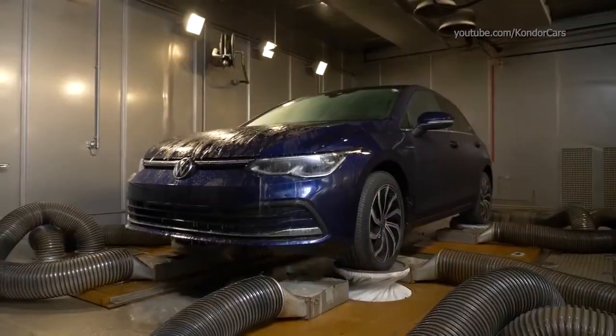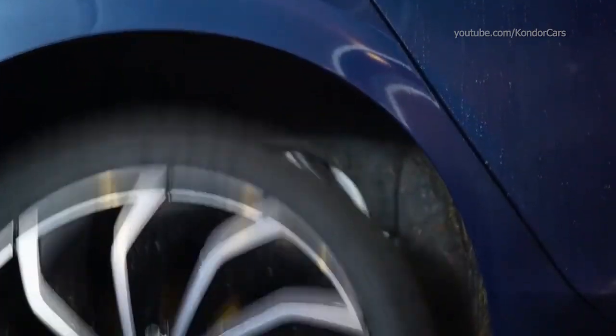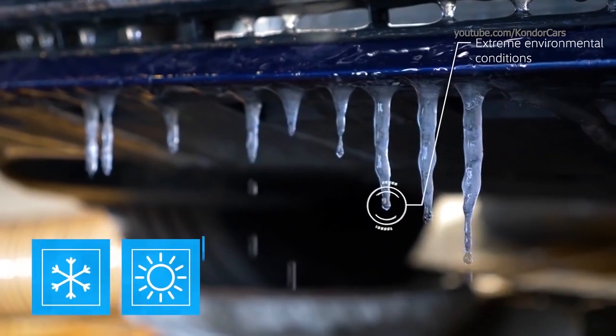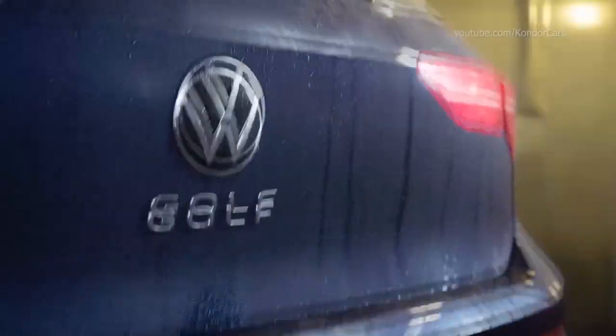A test rig with hydraulic rams creates conditions that are harder than reality. The hydro pulse simulates extreme road surfaces. The body is heavily twisted. At the same time, the vehicle is also subjected to extreme temperatures. Arctic cold and scorching heat make the materials work hard.